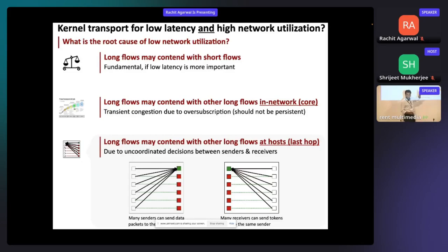both scenarios, what would have been the right answer is somehow they figure out, hey, I have data to send to all the receivers. You also have data to send to all the receivers. Why don't you choose that receiver? I will choose that receiver. I will choose that receiver, and so on. There's some coordination needed, right?